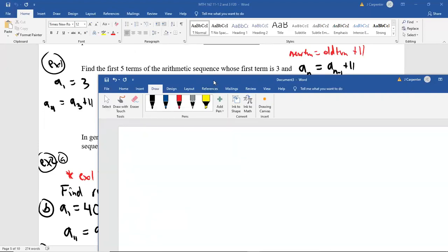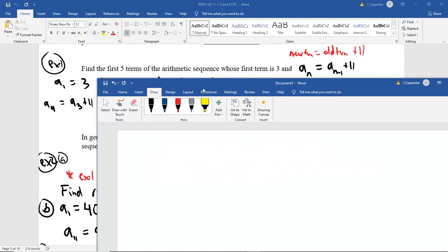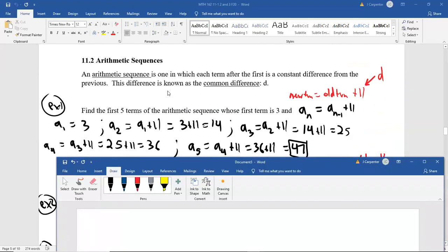Let's go ahead and continue where we left off in 11.2. So 11.2, we introduced the arithmetic sequence, which we said arithmetic sequence just is a fancy way of saying that the new term is the previous term plus a number, and that number is always the same. So to get the 10th term, you add 17, to get the 11th term, you add 17. To get the 12th term, you add 17. To get the millionth term, you add 17 from the term previously.